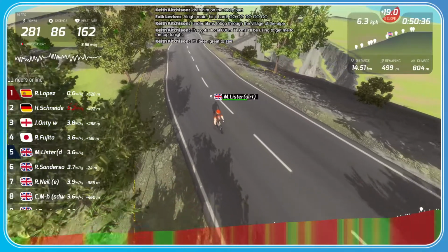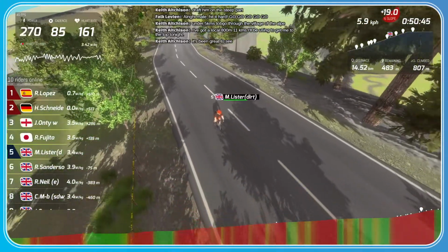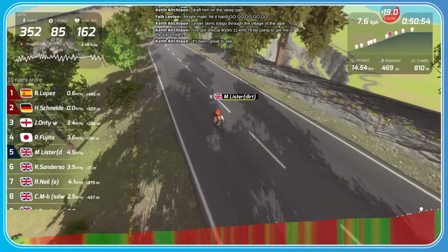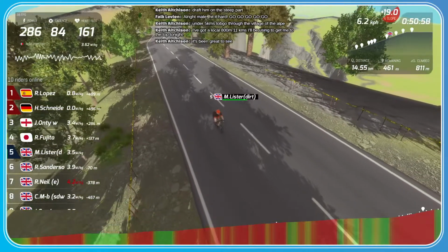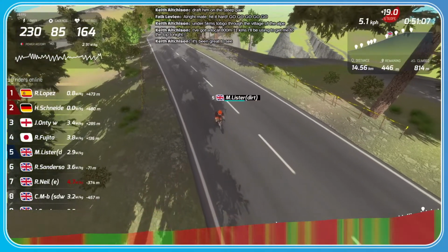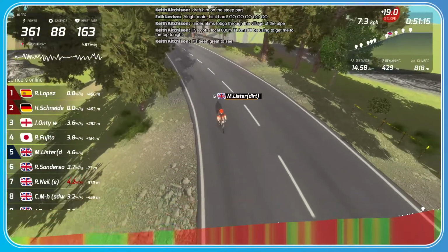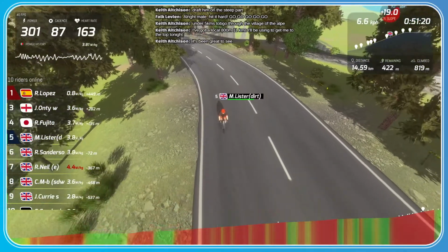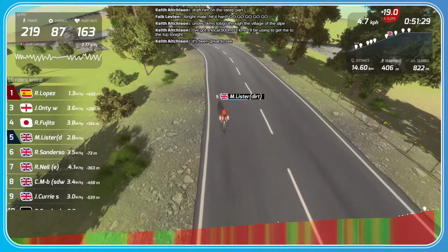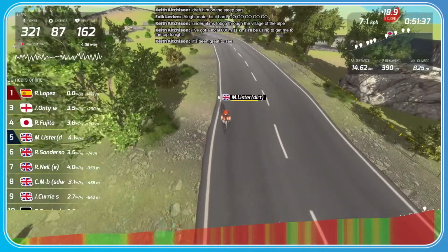Okay, I've got like 100 metres to flat ground at the top. Ryan Schneider taking second place then. But Johnson's going to grab the third podium spot. Nearly there. Keep digging. Keep turning those pedals.